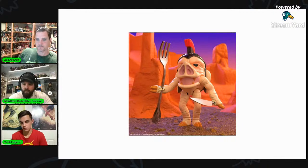Of course, you know there are humans under the costumes, but it's so weird to see his little claws out there past his actual hands, holding the fork and the knife. Oh, that is kind of strange looking, actually. But I'm sure that's how it was in the show too, because they probably had to.